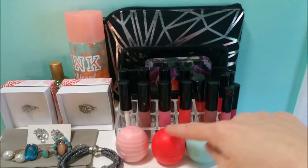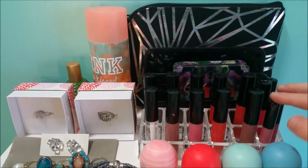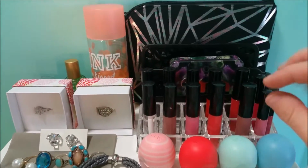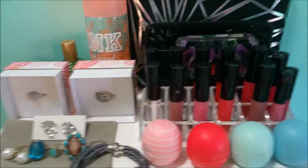And then right here in this little acrylic holder is all of my Chamois lip glosses, and then down here are my Victoria's Secret ones, which I don't mainly wear a whole lot because they're not very pigmented, but they're good just to give your lips a good shine, you know.